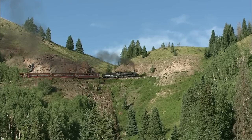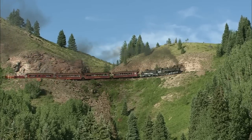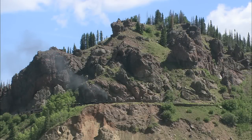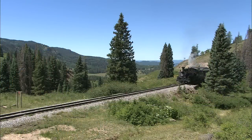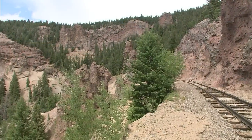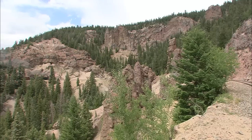The Cumbres and Toltec Scenic Railroad has been designated a National Historic Landmark and has been hailed by several publications as America's best scenic train ride. Hop aboard and you'll see why. Traversing the steep topography between Chama, New Mexico and Antonito, Colorado. A journey through the San Juan Mountains in the lush Conejos Valley, an untamed and Wild West setting that's been the soundstage for over a dozen Hollywood films and countless tourist pictures.